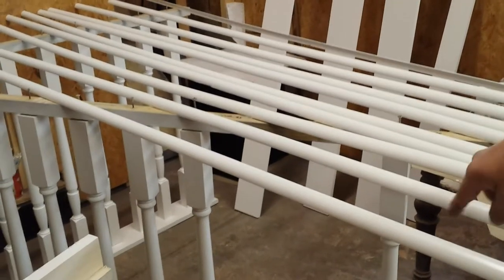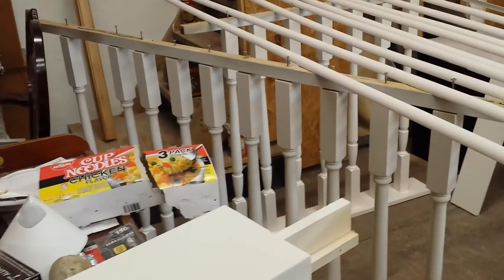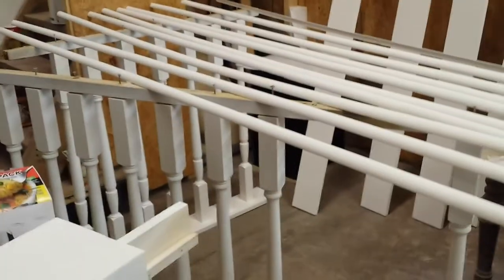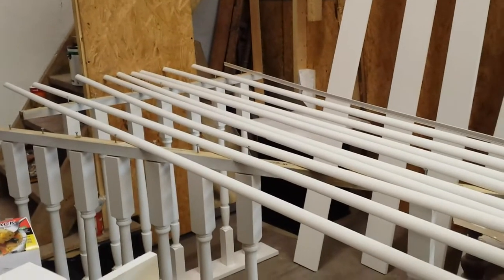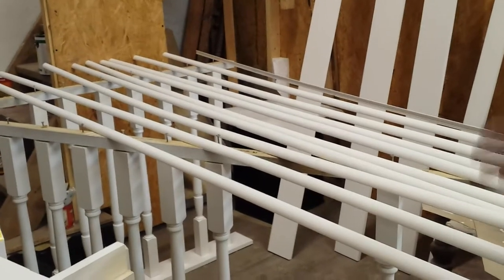And all the spindles down here have been sprayed with a proper color paint, which I'm referring to as top coat. They've already got 3 coats of primer on them, and about 4 or 5 coats of paint. They're just really sucking it right in. But it's getting close to being completed.